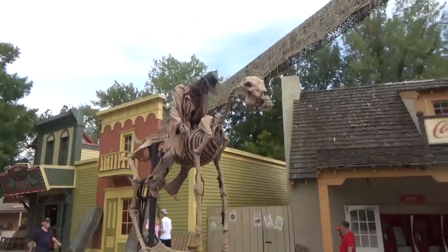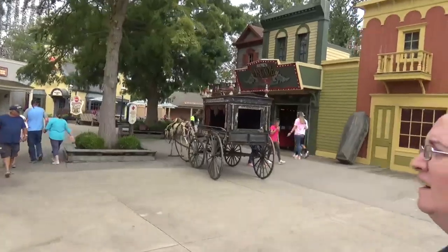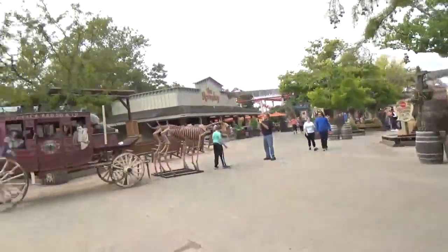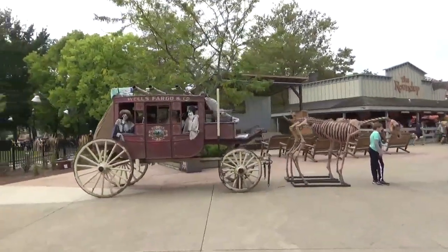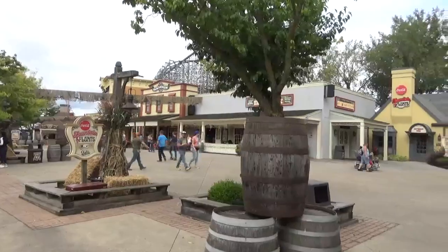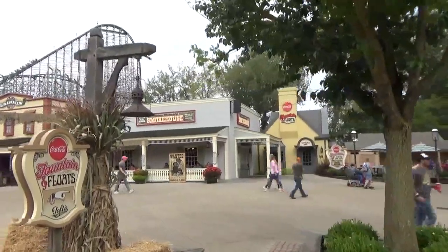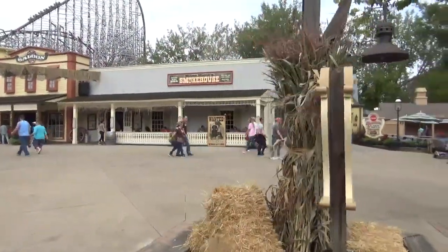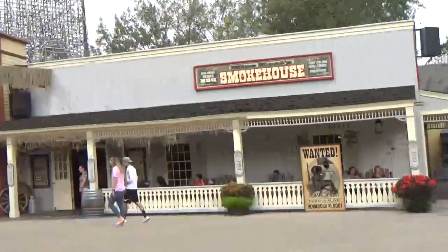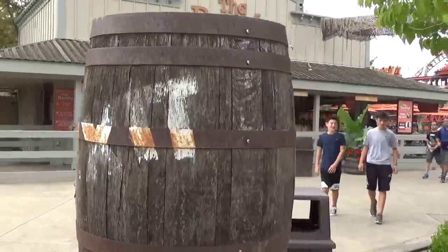Dude, feed your horse. That's the reason why you come here. They seem to have a thing for the dead horses around here. I love the theming in every single area, this being an old West style area. That's actually new. They put a wanted dead or alive selfie spot. Nice. And there's a good look at that wanted dead or alive thing there. Evan pointing out that there is an exit written on that barrel there.